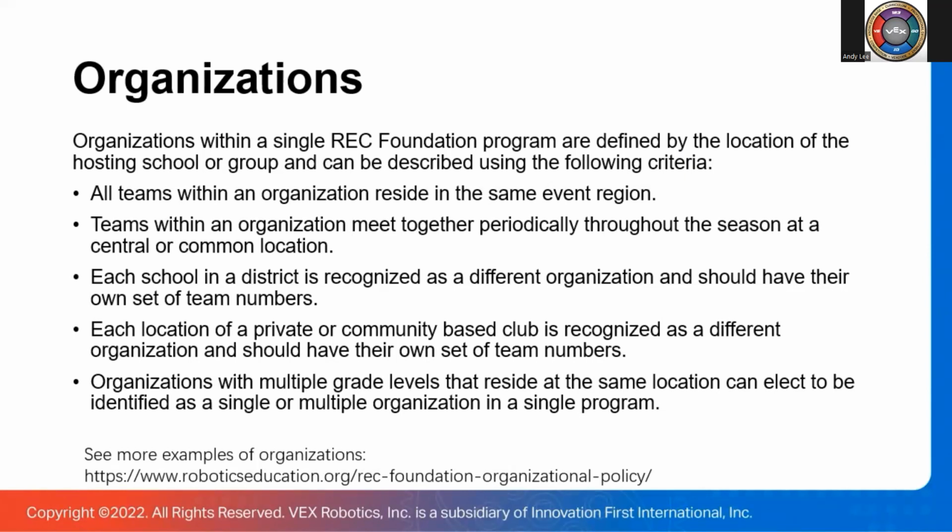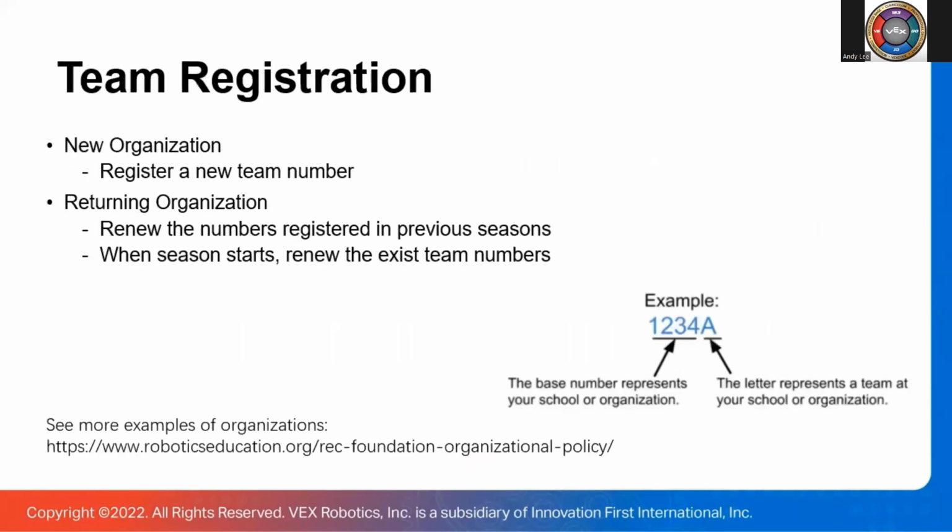The last one, organizations with multiple grade levels that reside at the same location can elect to be identified as single or multiple organizations in a single program. If a school is new to VEX, then this school is a new organization and will need to register new team numbers. A team number includes a base number, which represents the school, and a letter, which represents a team at the school. For returning schools, they will renew their team number registered in the previous season. No need to register a new team number.